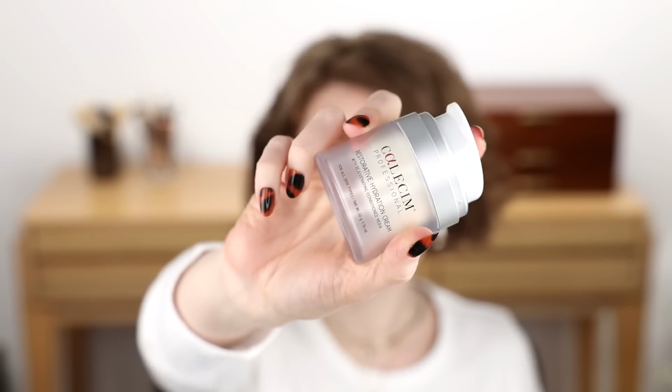It's like a huge pump. And this has made me use it. Because it's like that big chunky pump, this has made me want to use it all the time.